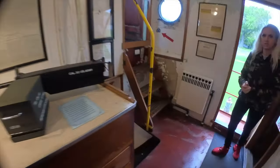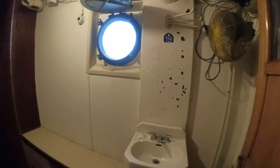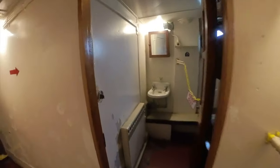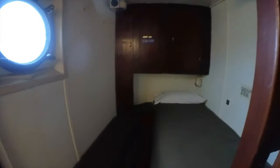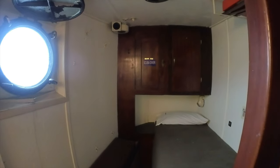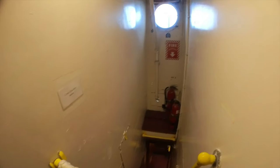It's a compass. Your mom's coming. She's coming. Careful, this is really steep. So there's more sleeping quarters with a little window. A sink, no toilet. I think we can go all the way down into the engine room on this side. That's the crew quarters below.